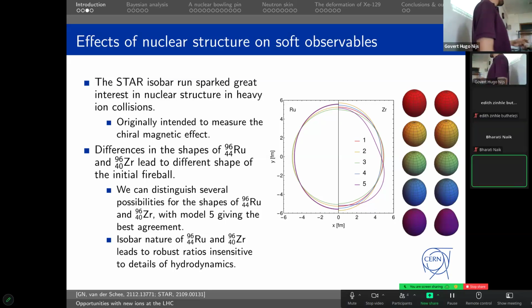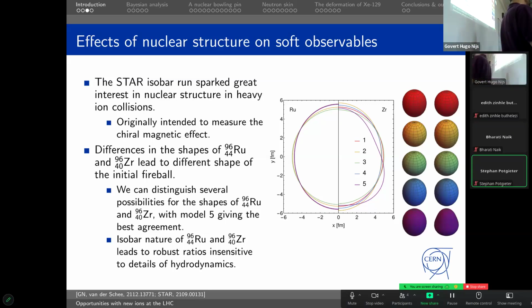Now, the original idea was that basically only the charge would be different, so the magnetic field in one system would be different from the other, so that you could look for the chiral magnetic effect. Now, that has so far not panned out.